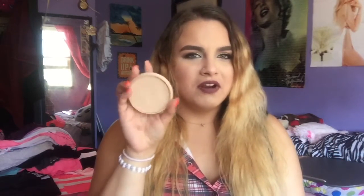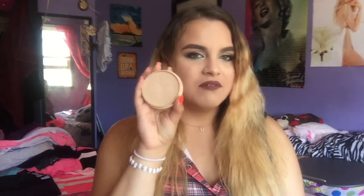This is more of just a regular powder. It's not like a skin transforming powder. I don't know really what the difference is. I heard you can use the Better Skin as a powder foundation. I haven't tried that still, so I have no idea, but this is just awesome. I really like this one too.